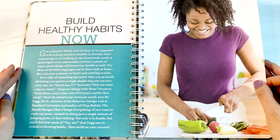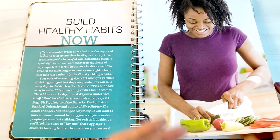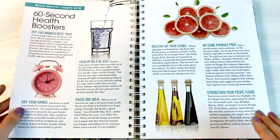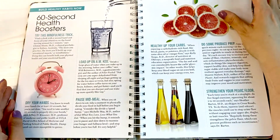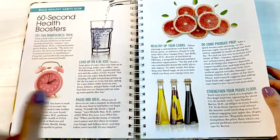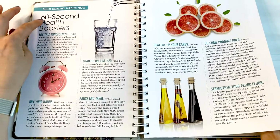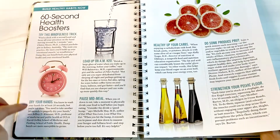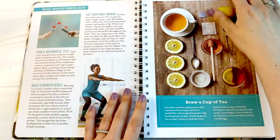So I like this approach, the prevention word, the wellness word. It's a little bit softer than the lose 20 pounds in 20 minutes, right? So that's kind of how I feel about any diet program. I think they're just unrealistically unbelievable and harsh. Anyways, so 60-second health boosters. So it looks just like, I love a magazine.